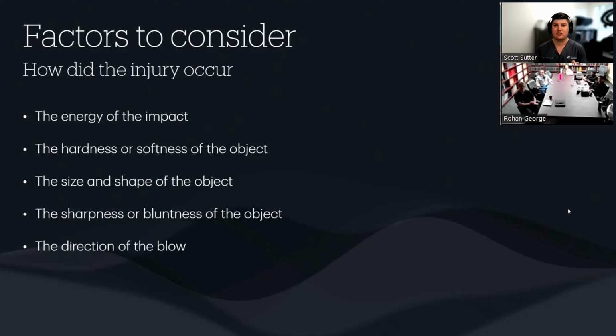What is the direction of the force? Was it they fell on their chin and they hit the teeth moving up? Was it a lateral force? Was it down? Is pretty rare. It's pretty hard to get forces going this way in general. But you need to figure out which direction did that trauma come at the patient, and it gives you a clue of which areas to look at. Anything that involves the chin or anything like that, you want to be checking their TMJ for damage. And I'll talk about that in a little bit as well.